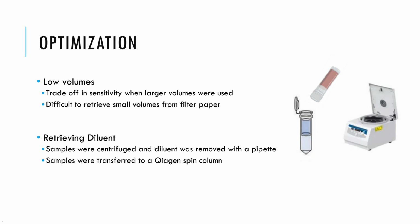But one thing that did really work for us is that we used Qiagen spin columns and we put the dried blood spots on the top and spun them down and then the diluent was there. So that actually worked even with lower levels of diluent that was initially added.